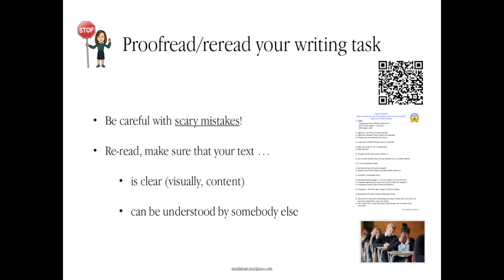In terms of writing, please try and read it paying special attention to scary mistakes. If you click here, or if you scan the code, you will find this list that I always gave to my students with the kinds of mistakes, typically grammatical mistakes, that you can't be making in year 2 bachillerato. A typical mistake, which is terrible, is to say things such as "people is." No. People are, people have, people believe. Because people is a plural word in English.